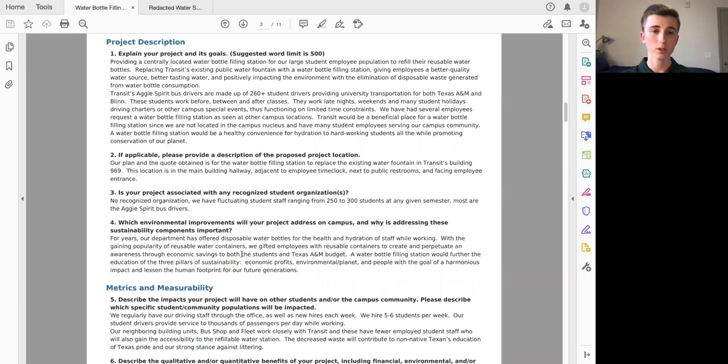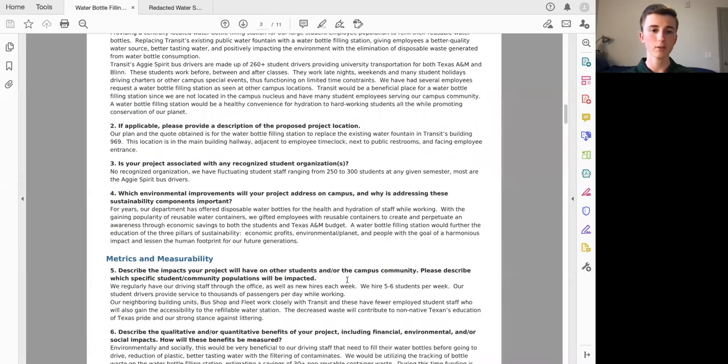And your project can be associated with recognized student organizations. So like I said, I kept talking about student organization involvement. That's an area where you can disclose that. Environmental improvements on campus, just sort of like, how is this addressing sustainability concerns? And so how's your project making a difference?